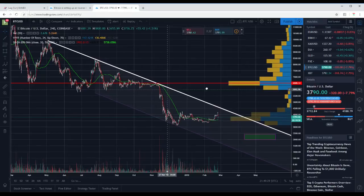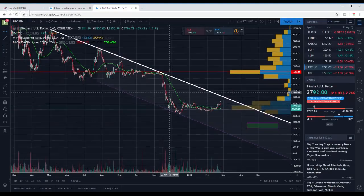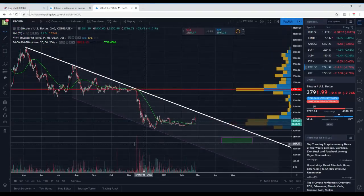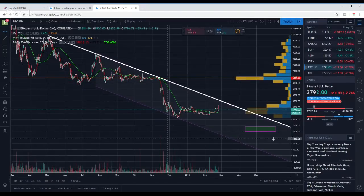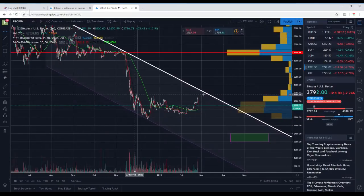So I do not expect to hit this trend line and not have a massive breakout. So the fact that we shied away from getting up here is not a good sign. I would at least expect a push up to try to test this trend line here, but we fell short. But like I said in my last video, I was expecting a fake out. That's basically it here.